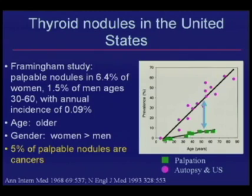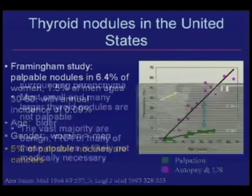However, when we look at the incidence of thyroid nodules by more sensitive techniques, such as microscopic evaluation at the time of autopsy or ultrasonography, we can see that in fact the incidence of thyroid nodules is much more than expected by palpation, in fact greater than 50% in some of the older age groups.